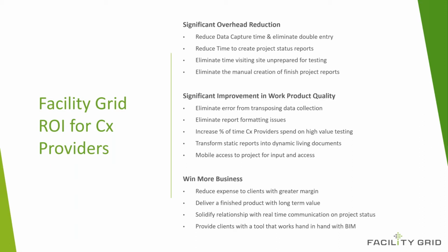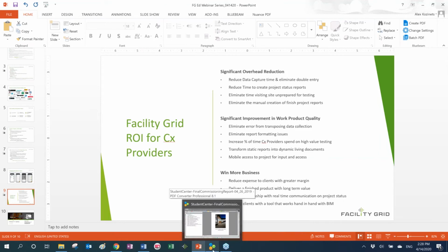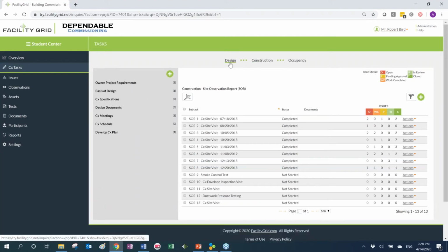Okay, with that said, now I'm going to switch to the software, and we'll go over all these types of reports in greater detail. So I'll show you some samples, what you can produce in Facility Grid, and I'll show you how and why and so on and so forth.